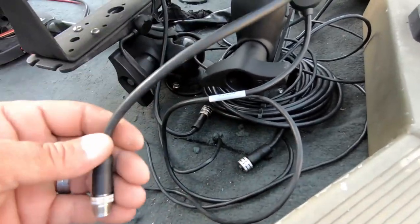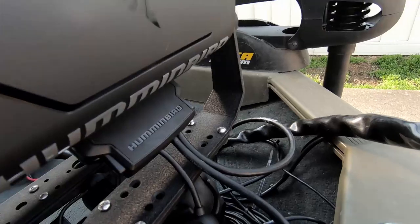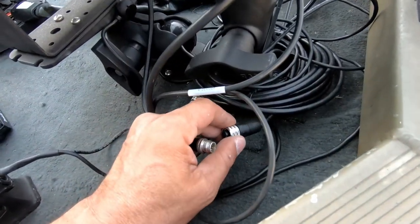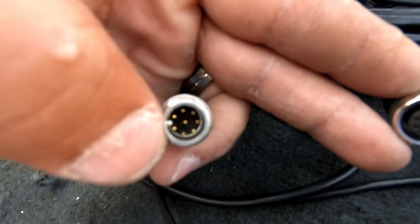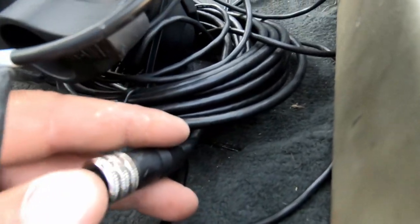So you had to buy all this separate, but this little dongle is connected to the Humminbird, so it gives us this spin piece so we can use the Ethernet cord and connect them. There's just a little groove in there, if you can see it right there. You want to make sure that goes in with the groove on top. You just connect them. Oh, I got it.